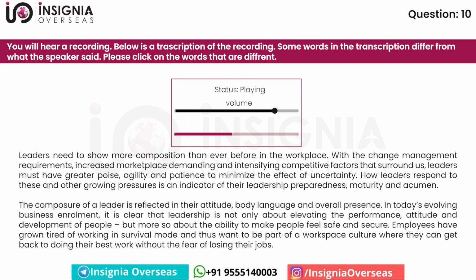The composure of a leader is reflected in their attitude, body language and overall presence. In today's evolving business environment, it is clear that leadership is not only about elevating the performance, aptitude, and development of people, but more so about the ability to make people feel safe and secure. Employees have grown tired of working in survival mode and thus want to be part of a workplace culture where they can get back to doing their best work without the fear of losing their jobs.